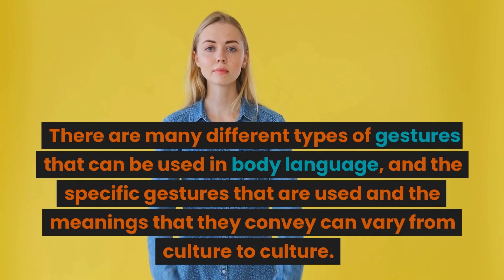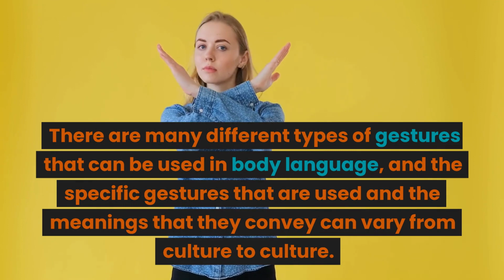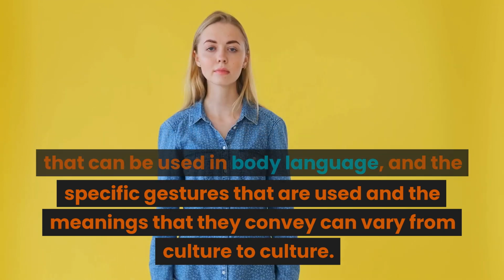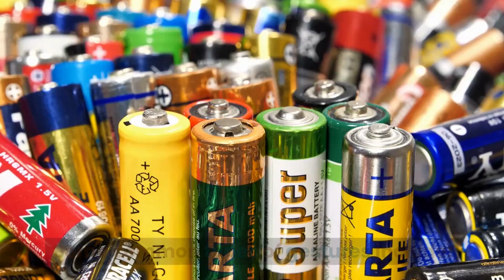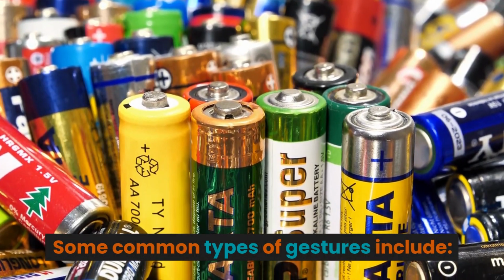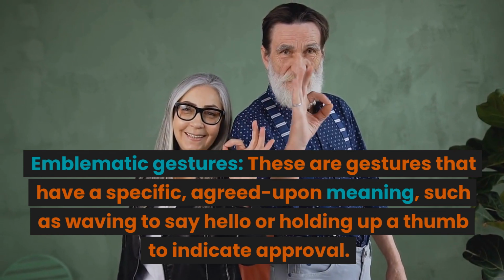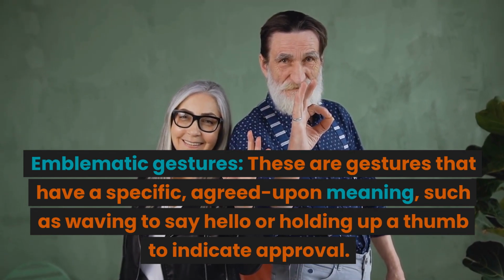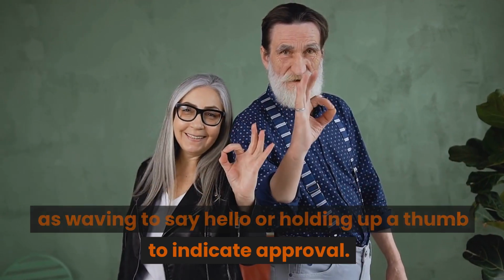There are many different types of gestures that can be used in body language, and the specific gestures that are used and the meanings that they convey can vary from culture to culture. Some common types of gestures include emblematic gestures. These are gestures that have a specific, agreed-upon meaning, such as waving to say hello or holding up a thumb to indicate approval.